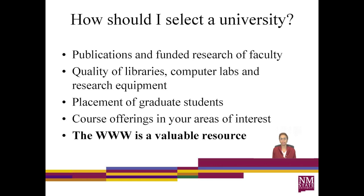You also want to look into the quality of the libraries, computer labs, and research equipment. If you're thinking about going into an engineering program, you really want to look at the types of research equipment that they have, how modern they are, and how well that equipment is going to help you to complete your degree program and get jobs at places like Intel. You also want to look at the placement of graduate students. You know, should I go to a brand new program that's just getting off the ground, or an old program? The older the degree program, the more alumni they're going to have, and the alumni are those who are going to help you get an internship for the summer or a permanent position once you finish the program.